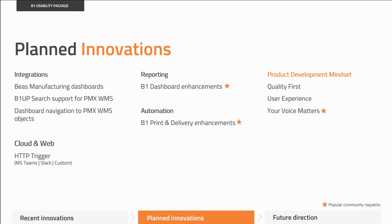Reporting and automation. We have many requests and ideas to improve B1 print and delivery and B1 dashboards. These modules are being highly used by our partners and customers, and that's why we're giving them more focus now. So if you would like to have something in particular, or at least take a look at the suggestions that we already have in place, go to the community and vote, because as I mentioned before, we tend to prioritize the ones that are more popular among the community requests.